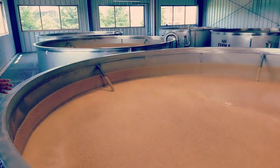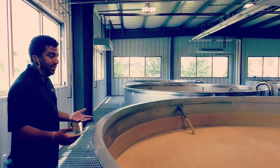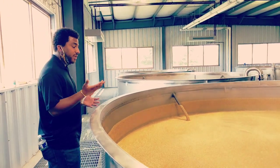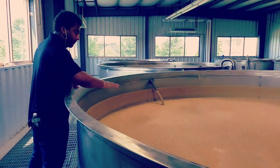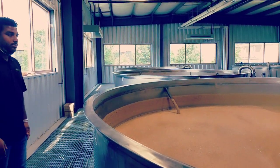But that CO2 that's sitting on top creates pretty much a natural barrier to any bacteria that may get in there. That's why we're able to have these open fermentation tanks. And you can actually feel some of the heat coming off of it. You start up here and then go down a little lower, and you'll feel it coming off.